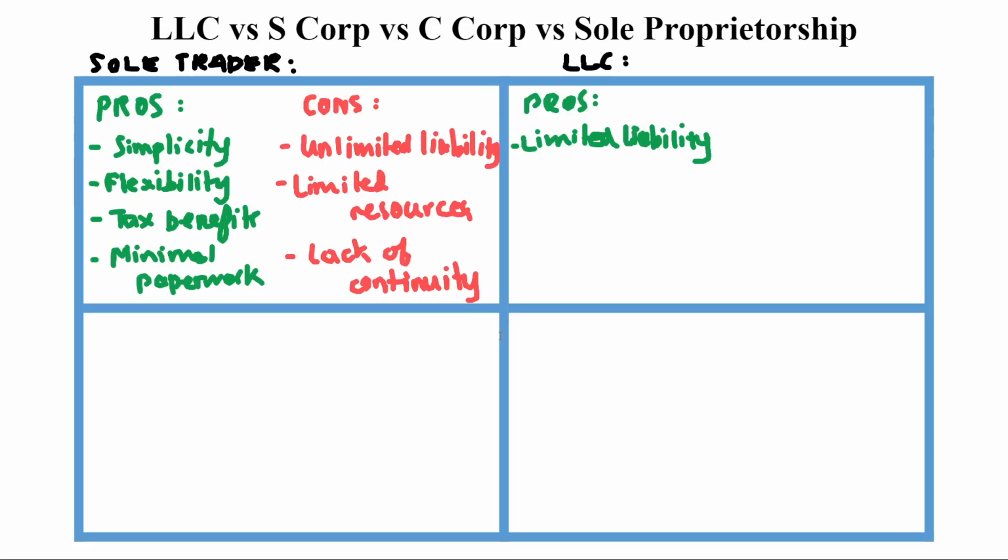Now your personal assets are protected from business debts. So as we were looking at sole trader, where we were discussing that you will be forced to sell your personal assets, but here it's the opposite. Your personal assets are protected from business debts. The next one we have is pass-through taxation. So profits and losses flow through to your personal tax return.